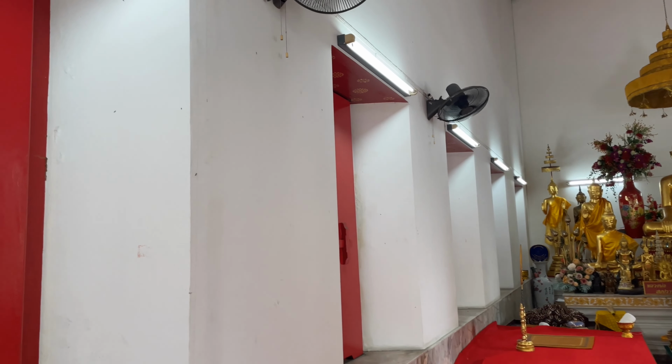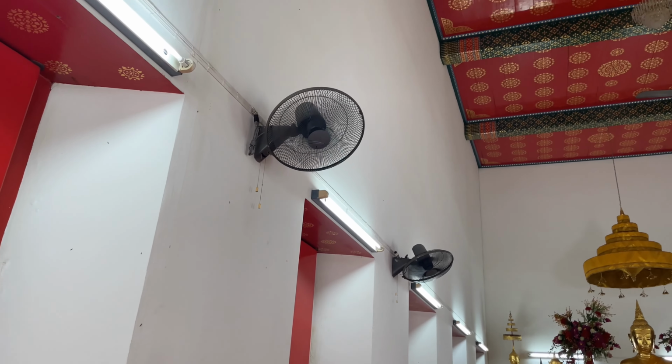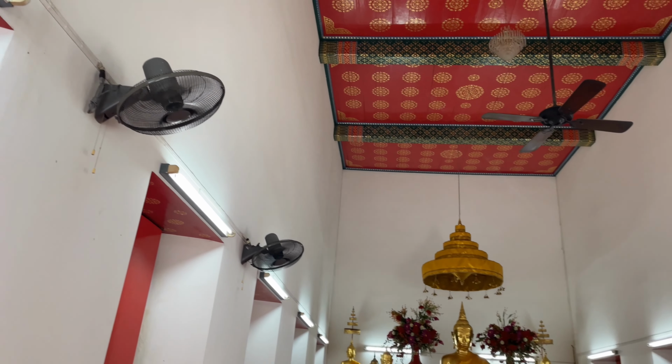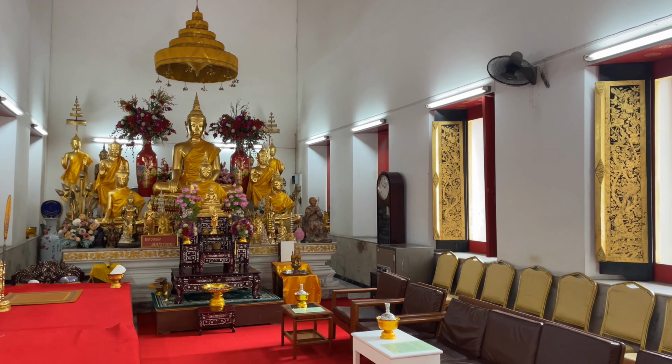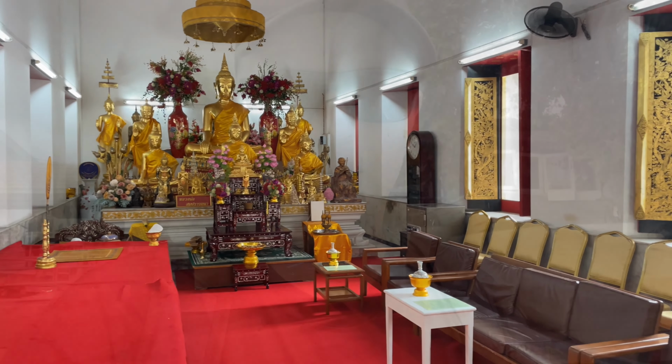This is pretty similar to what the Ayutthaya style would look like. It has the red roof, it has the plain white walls in here, it has the heavy duty window shutters and the Buddha and all of that.